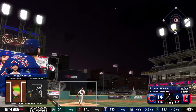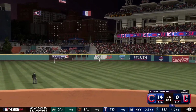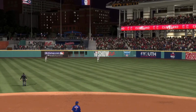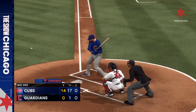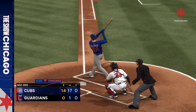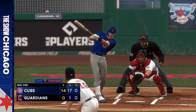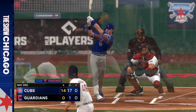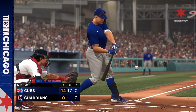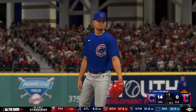So they turn things over to the righty, James Karinchak. He pitched yesterday, and we'll see him once again. And Swanson is set down. And that is that. And now the right fielder. The pitch. That's in there, and it's 0-1.